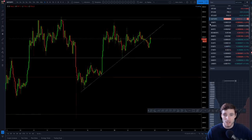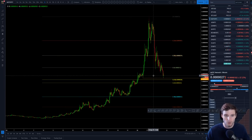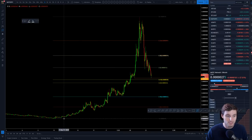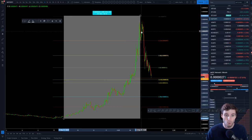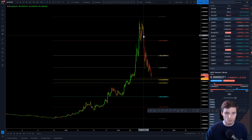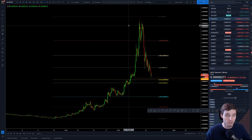I wanted to cover Matic for you all because this has obviously been the one that's been a major mover recently. That is a parabolic rise and a half, on BTC value, 1000%. That is crazy from the bottom to the top. On USD it's a little bit more, but here we're looking at the BTC chart.